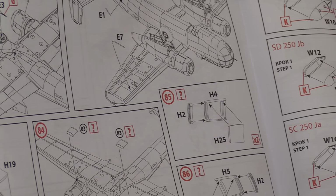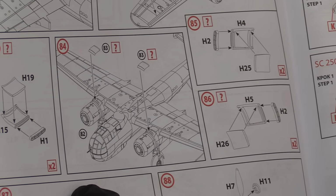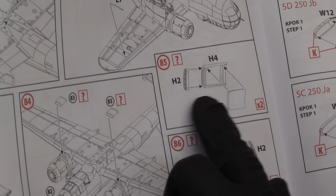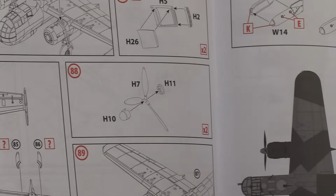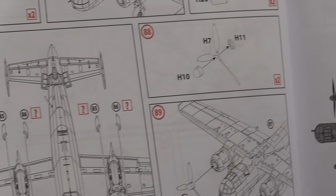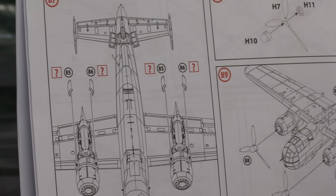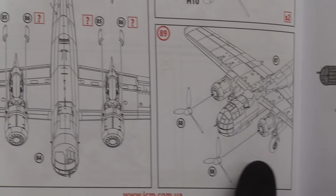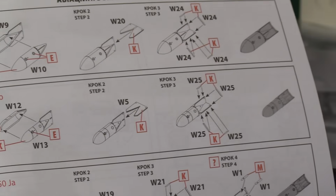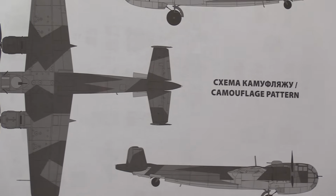One or two pitots and things going in underneath. A little bit of trim that goes around, like intakes for the engines on the cowlings. Got your propeller and spinner. Putting in your main gear doors. Finally put on your props. I think you're pretty much done then. Then you've just got the bombs again. And then there's the camo pattern shown here.